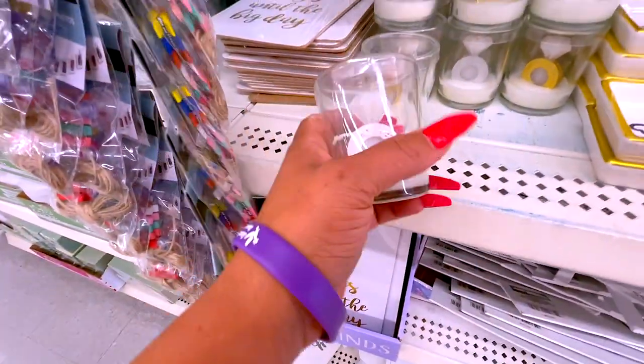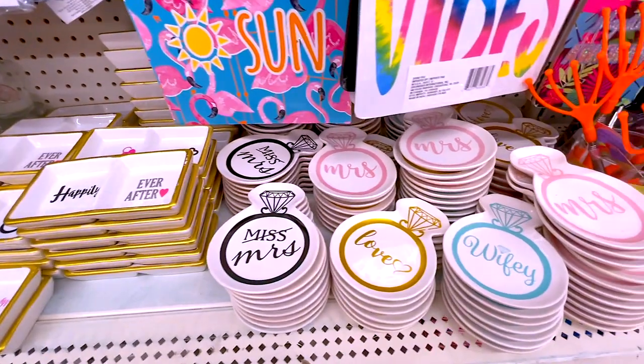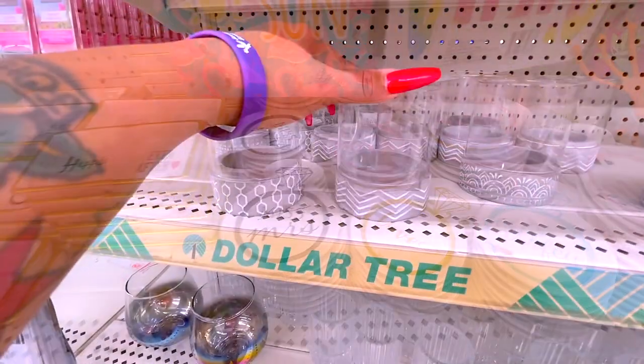These are cameras, and they come in an array of 4 different colors, I believe, in purple, yellow, pink, and blue. And if you just got married or engaged, well, check these cool candles out that look like engagement rings or little plates to put your engagement rings or wedding bands on. These are definitely new items at the Dollar Tree.